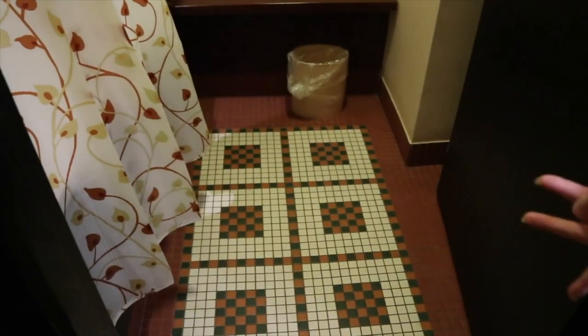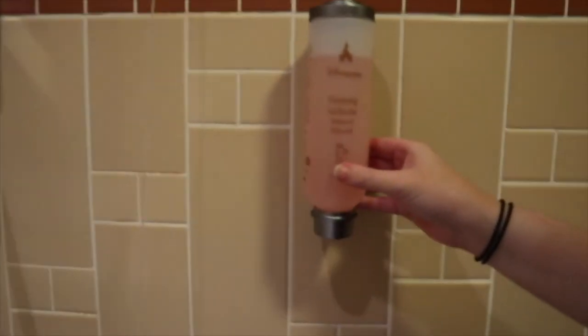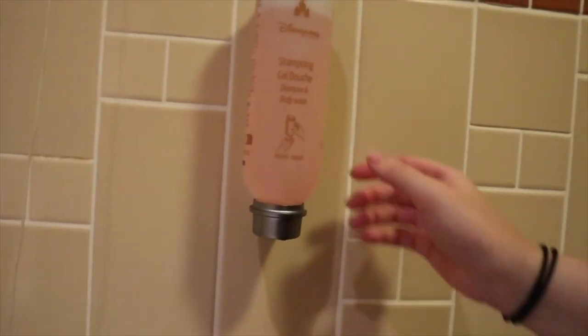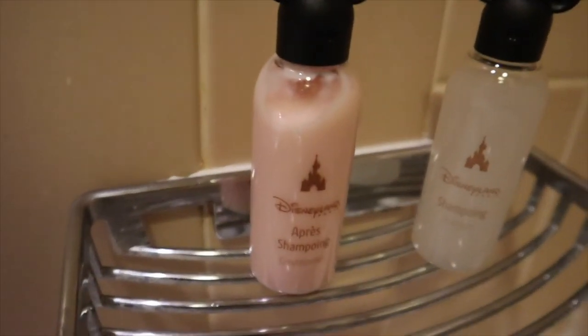This is the bathroom. Nice little tile floor. A bath, actually. We've actually got a bath this time. Shower curtain. And then champagne, we've got this on the wall. Does it just squeeze out? I think you squeeze it. Then we've got these little shampoo and conditioner bottles in here. It is a shower as well, so you don't just have to have a bath, but it does look like a nice bath.